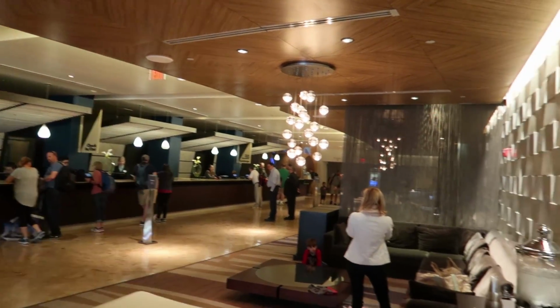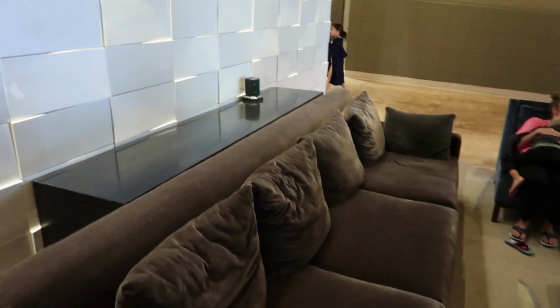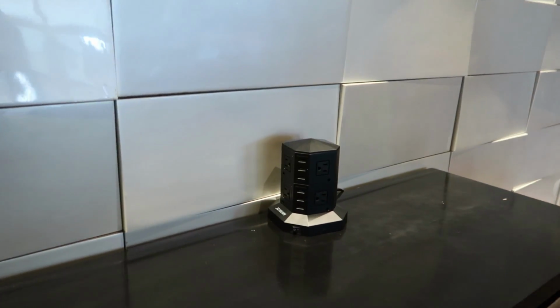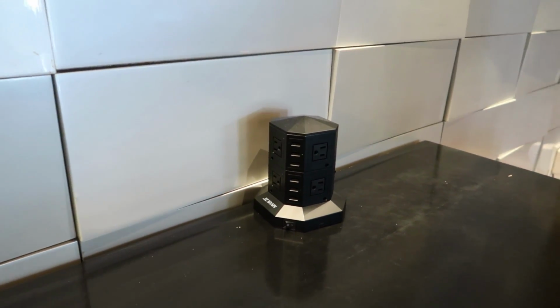Oh, I just noticed across from the check-in and checkout desk, they do have a little spot to get some water and then a couple of seating areas. And they also have this charging block for you to use. It's got USB plugs and all kinds of other stuff coming out of it for you to use while you're waiting for your room or waiting for your friends in the lobby down here.